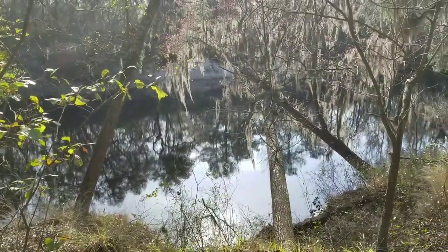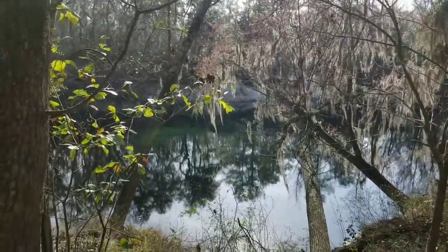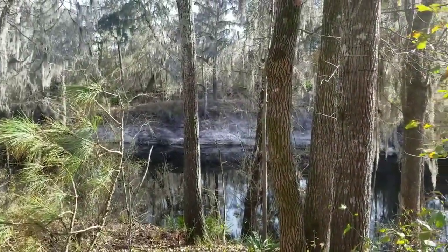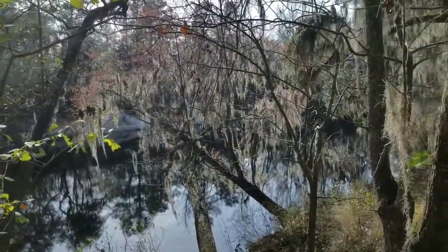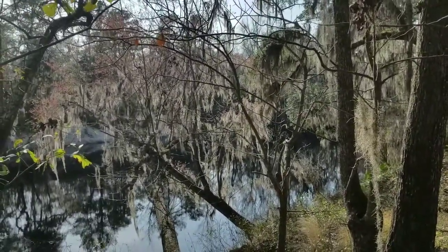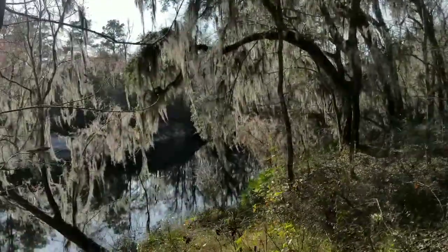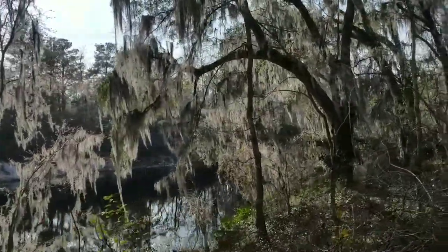So since the sun's come out, I've mostly been screened by trees, so this is probably the best view of the river I've had in a while. So you can see it's lots of trees. I mean, I'm walking right next to the river and I can see it, but I'm not sure if I broke out my phone if people watching a video could see it like I could. So this is the biggest clearing I've found, and that's the river during sunlight.